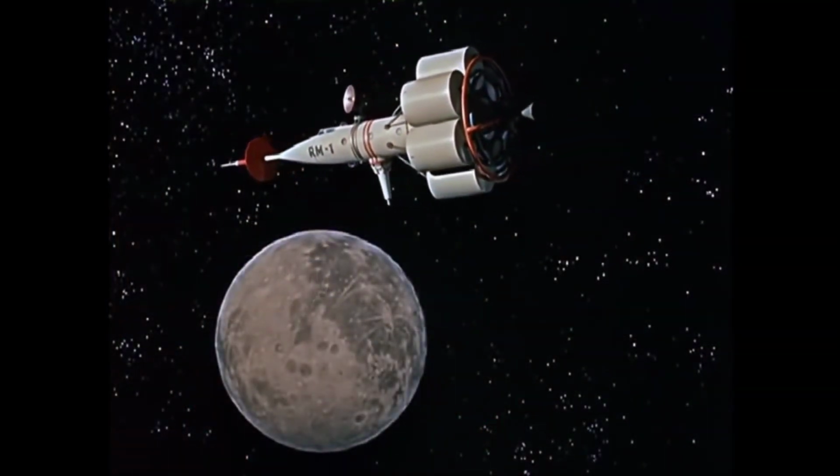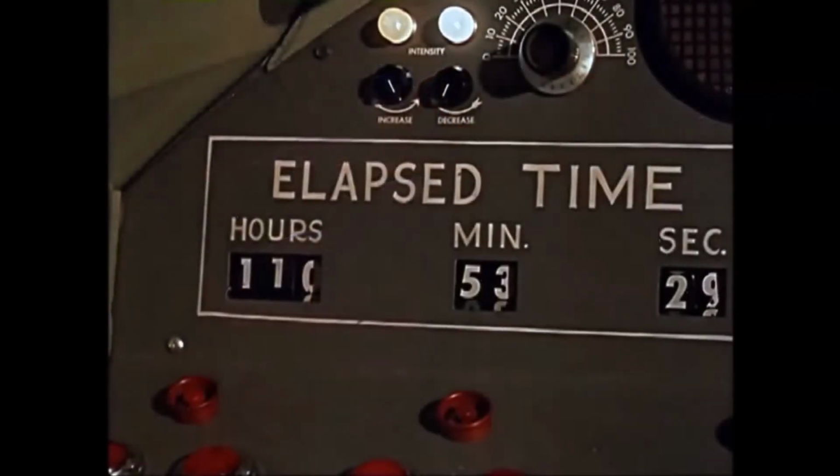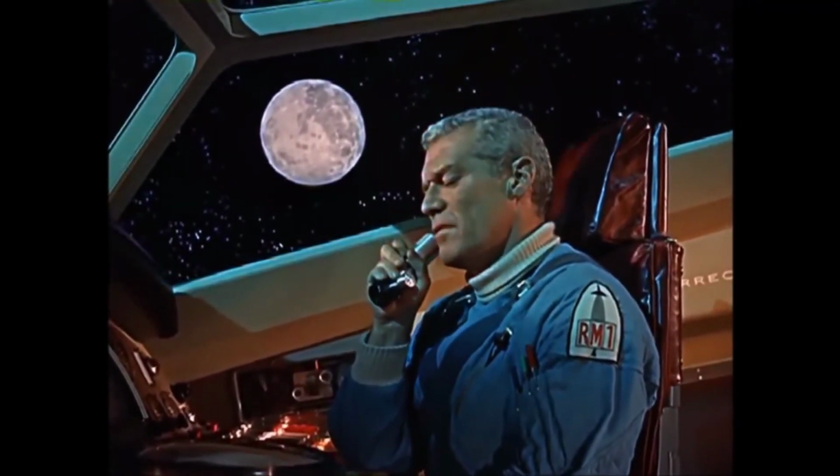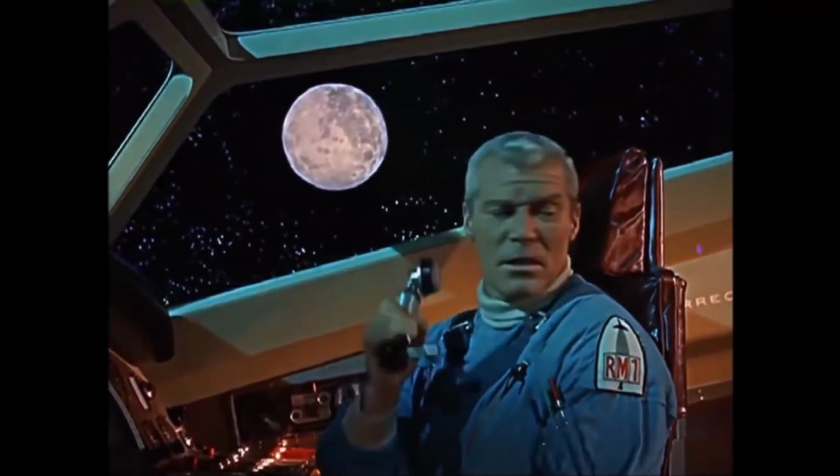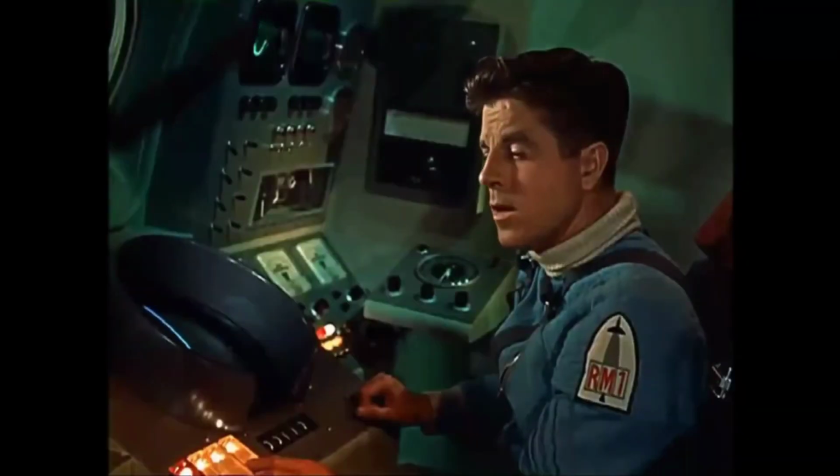Station 1, this is RM1. At 110 hours, we are beginning measurements at rim of the moon for accurate position fixes. We are now picking up the unknown side of the moon. Bill, give me an altitude reading. Okay.